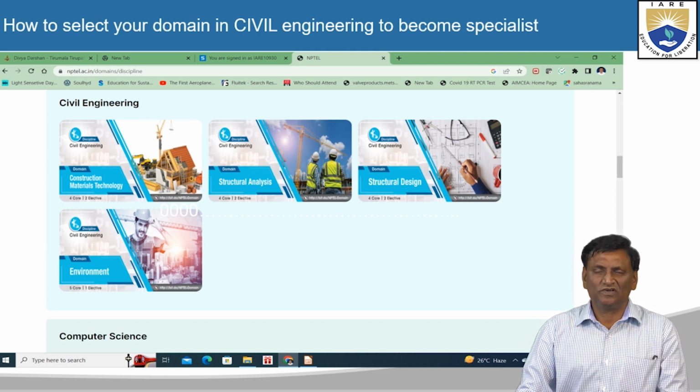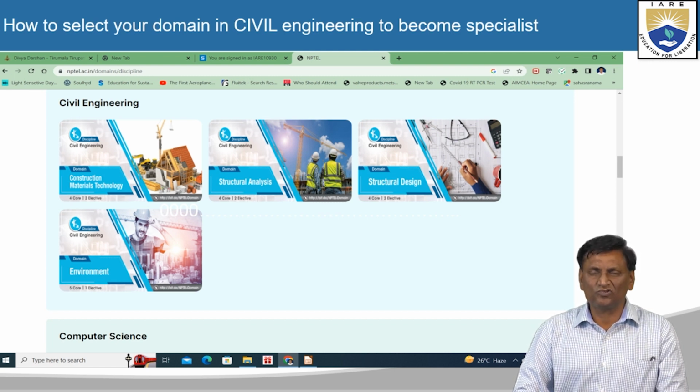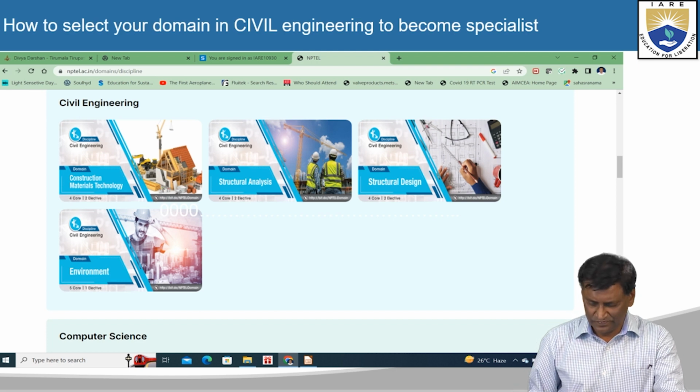You will be shown a list of core courses and a list of elective courses. From the core courses list you have to do 4 courses, and from the electives list you do 2 electives. 4 core plus 2 elective, 6. If you can complete this in any one domain of civil engineering, you are called a domain scholar for that domain. Civil engineering has 4 domains.